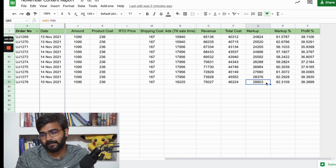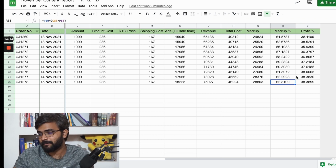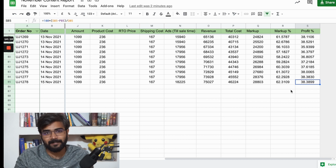About 14,000 of this is yet to come to my bank account, but I am sure within a week it usually comes up. And we have a good profit margin of 62% as profit on cost, but profit on revenue we are at 38%, which is pretty good if you look at the industry standards.